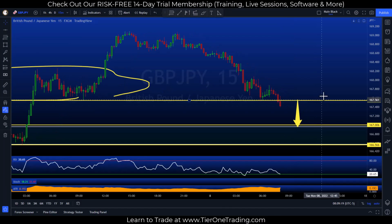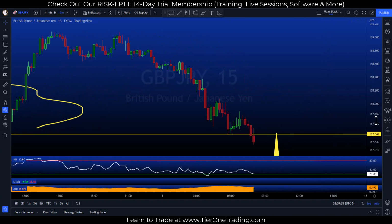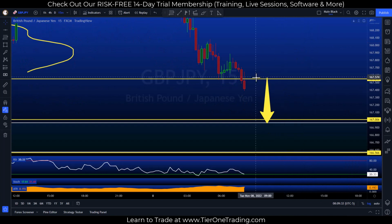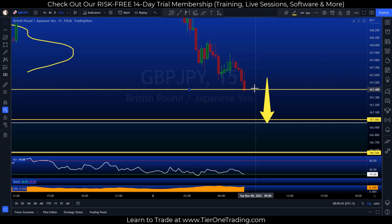All right, so here in the 15, again, it's going to be simple and boring, but if you are a breakout trader, we'll look at a few ways to do this. Obviously, if you trade a breakout aggressively on the sell stop, you're filled right away, on the way down. Another option is waiting for the confirmed breakout. That's going to be this red candle right here.